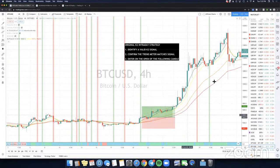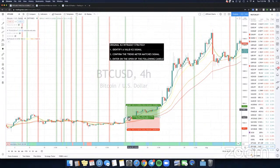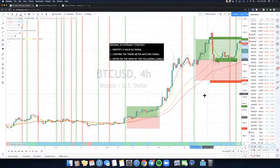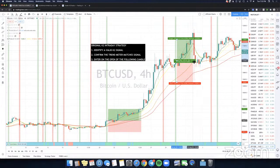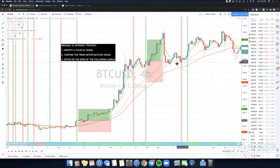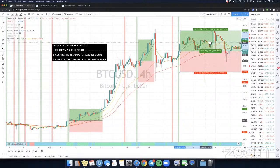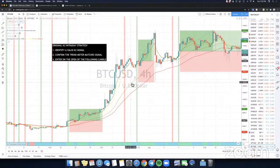Easy as that. And then again, right here, if you want to do the same thing, right here we have a buy signal, right? The trend meter down here is green. Those 2 line up, you enter another buy right here, another full TP. So as you can see right here, it's super simple. Again, right here, I mean, how many times you guys want to win? There you go. Another full TP right there. And this is just another strategy.